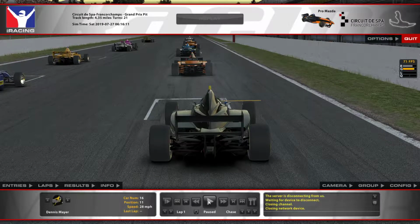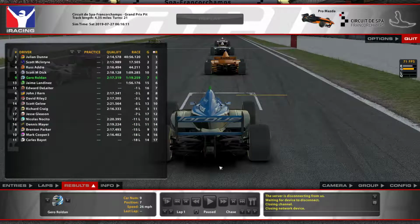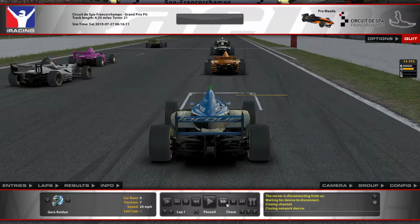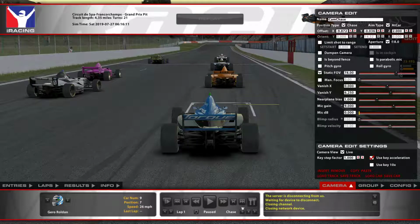Alright, so taking a look at a couple of incidents here at Spa, kind of showing people what not to do. Start of the race, got a couple of pretty good incidents here.